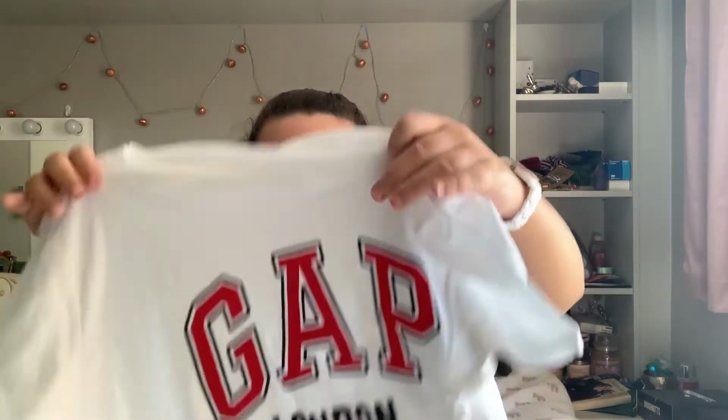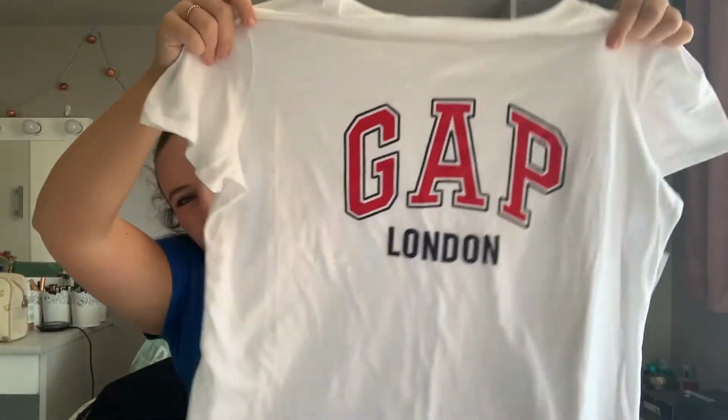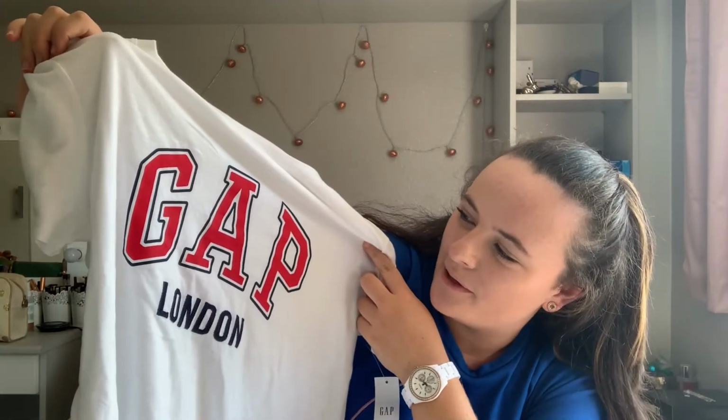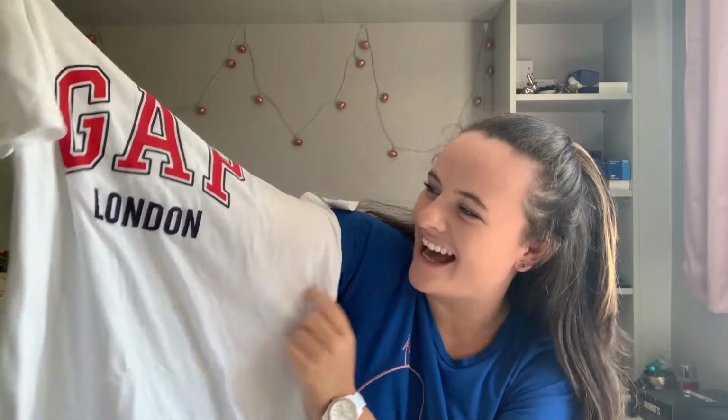So yeah, I got this. It should have been £18, but they were doing a half price on t-shirts deal when I went in, so I got it for like £9, which was really, really good. The material's so soft, it's so nice. You do pay for the quality and everything, but I just like the navy blue, white and red. It's just very, very British. So yeah, I got that.